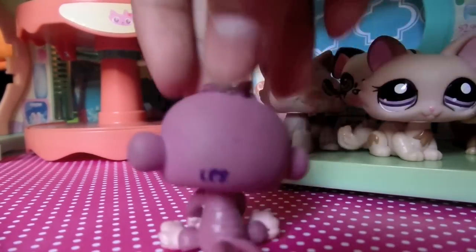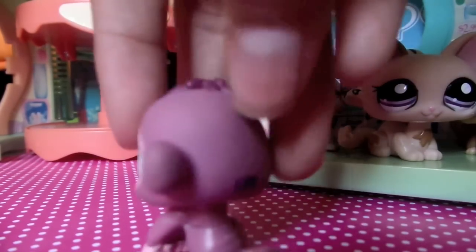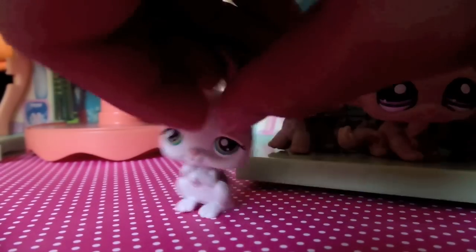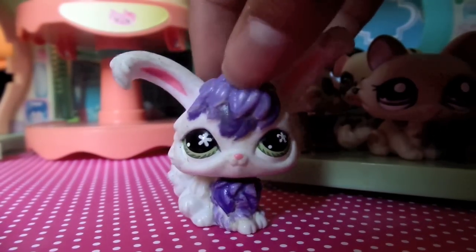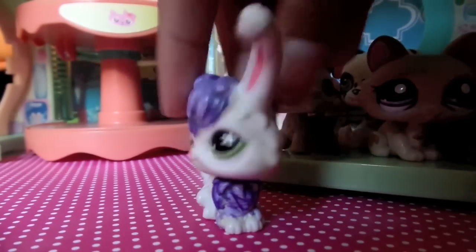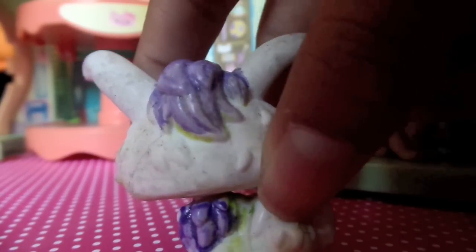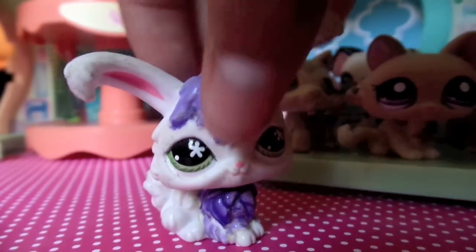Bunny. Perfect condition. This bunny is a custom. It used to be fuzzy everywhere, but then I took off the fuzz and used it as a custom. It's probably not the best. I originally painted it green, but then it reminded me of lettuce. So I tried to take off the green paint and put purple paint instead. You can also use it as an LPS custom if you want.